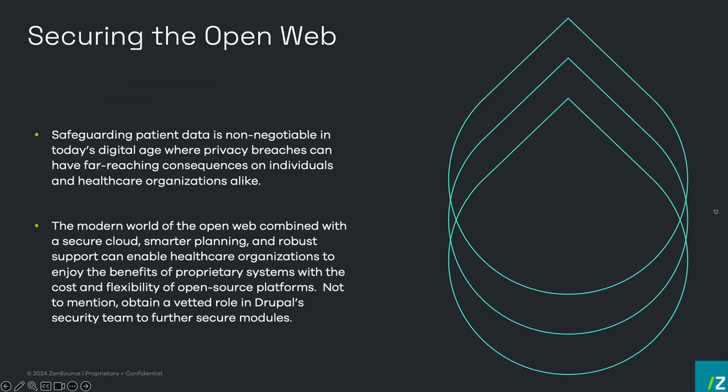So in terms of data security, it's no surprise to anyone that patient data is non-negotiable in healthcare, and now today more than ever. With the Internet of Things growing, with the threat of breaches, the amount of people just trying to spam sites and the malicious traffic coming through, it's something that we need to pay more attention to now than ever.